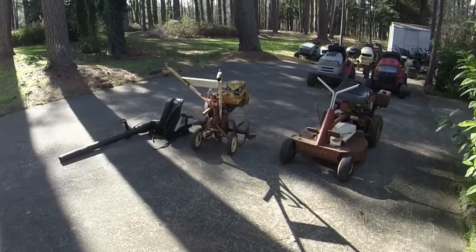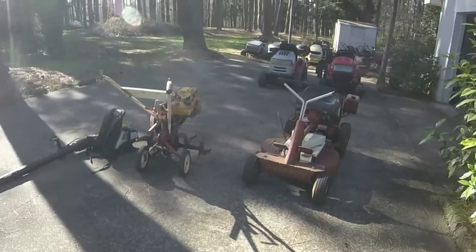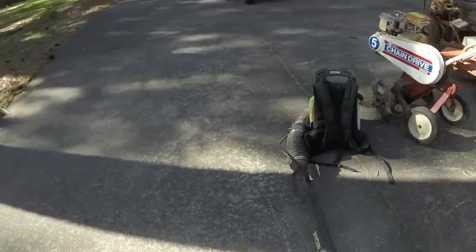Alright, y'all, I got them off the trailer. I'm going to show them to you while I'm here. I will save the Comet for last. Why not? Sun glare in the afternoon here, it looks like.